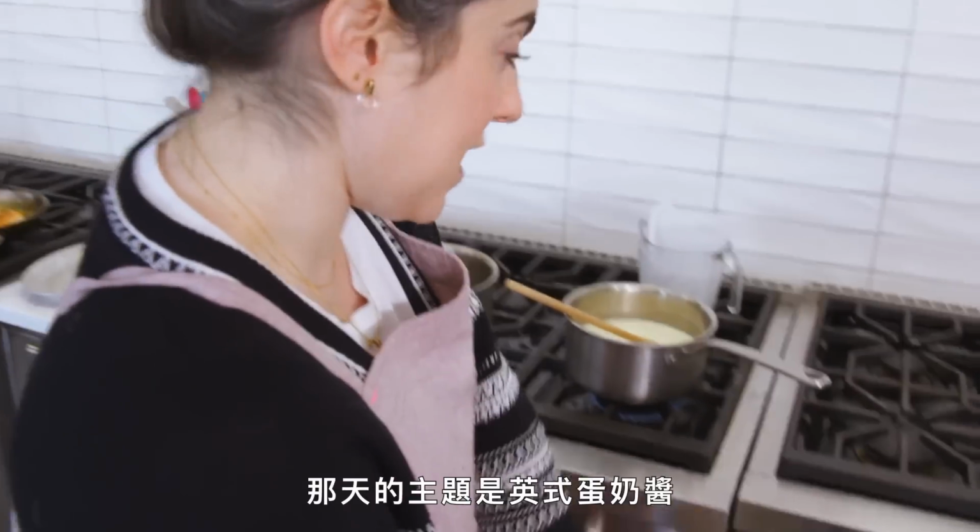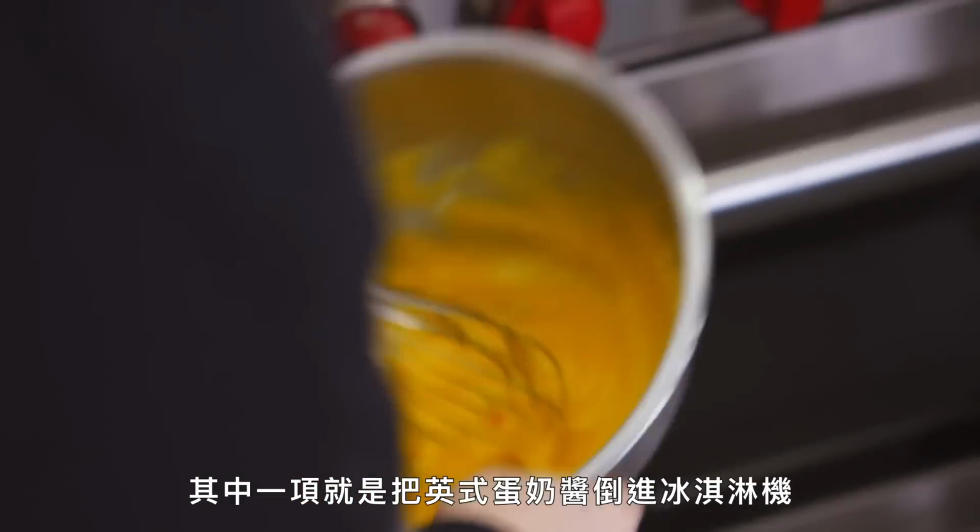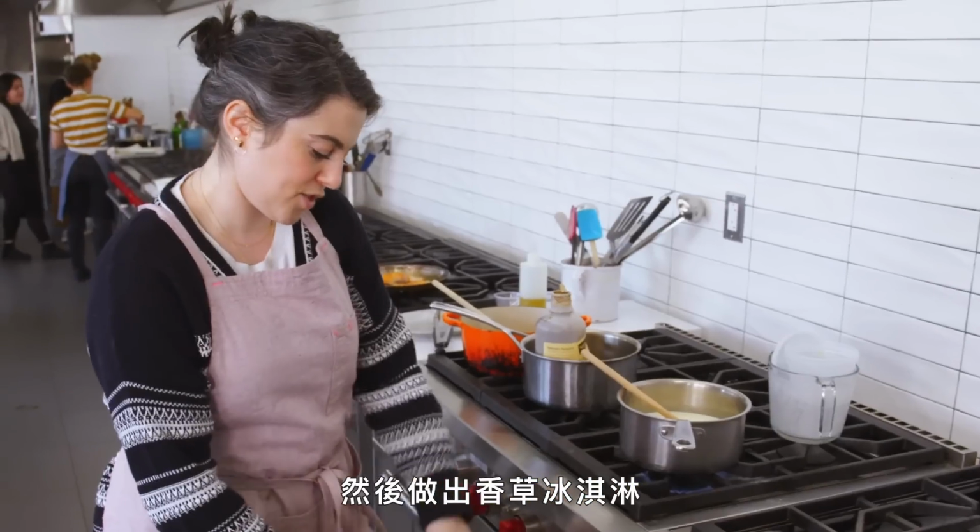Yeah, it was like creme anglaise day. And so you do multiple things with the creme anglaise, and one of the things was just pour it in the ice cream machine and make vanilla ice cream with it.